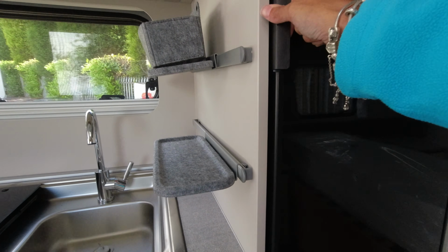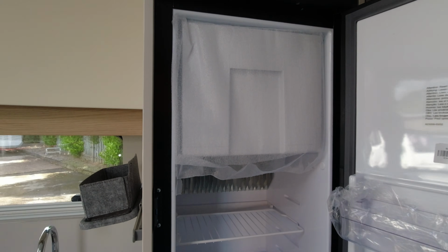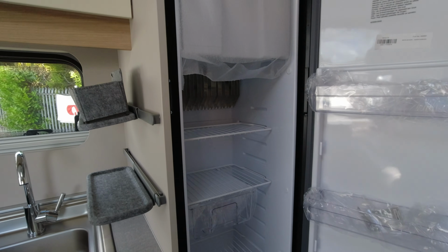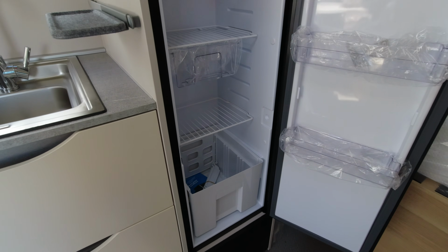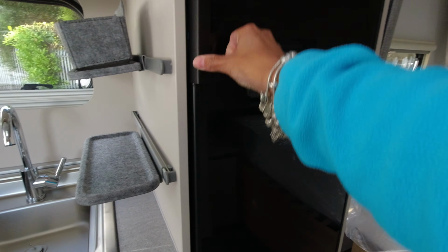Looking into the Thetford fridge freezer, there we go. So it's a really good size. We used to get so much food in here, it was beyond belief. So it is an absolutely excellent model for touring, and even if you're on a seasonal pitch.